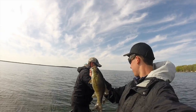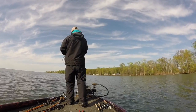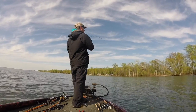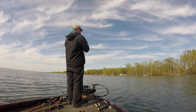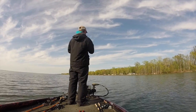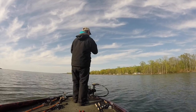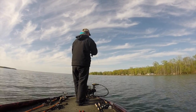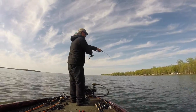More Champlain doubles, man. Awesome. Lay into them. Oh yeah, finally I got a hit on it. All right, nice. Oh, there's a pike. Pike? Nope, good smallmouth. Nice, nice. Oh my god. There are a ton of huge ones with them.